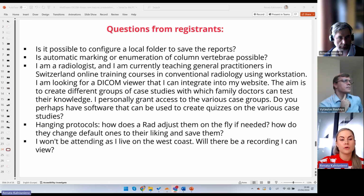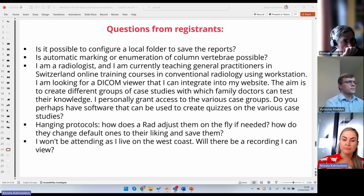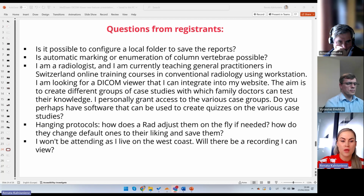Okay, thank you. We got another question from a radiologist who is teaching general practitioners in Switzerland, has online training courses and uses the workstation. He is looking for the icon viewer which could integrate into his website. The aim is to create different groups of case studies with which family doctors could test their knowledge, and he will personally grant access to various case groups. Our attendee is asking, perhaps we have software that could be used to create quizzes on various case studies.